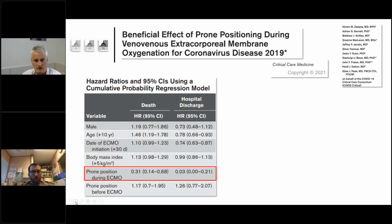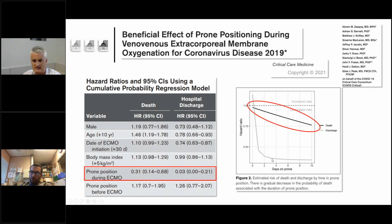Quite interesting, they did a multivariable analysis to try to see if prone positioning during ECMO was a protective factor against mortality after adjustment for some baseline characteristics. And as you see, receiving prone positioning during ECMO was a protective factor against mortality. It was also a protective factor for hospital discharge. One interesting figure of this paper is the estimated risk of death on discharge by time in prone position. And as you can see in red, there is a gradual decrease in the probability of death associated with the duration of prone position.